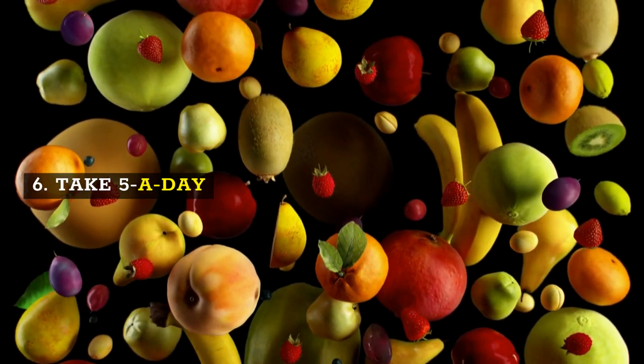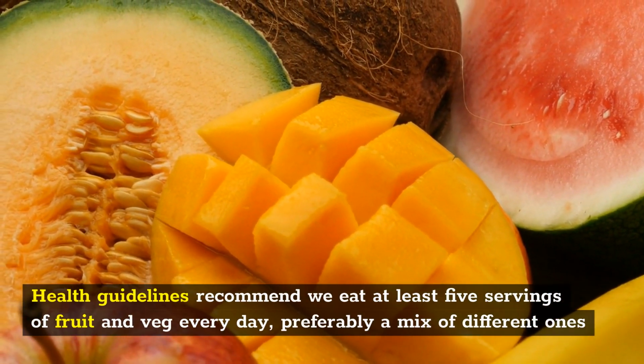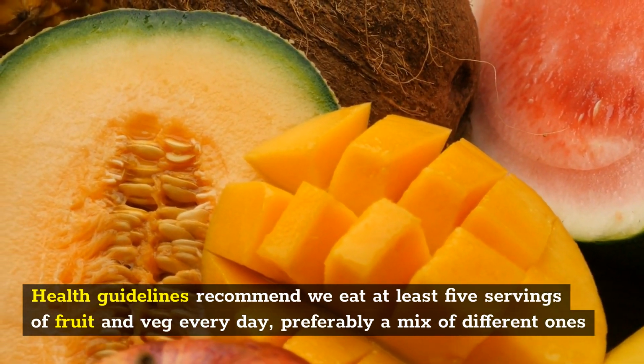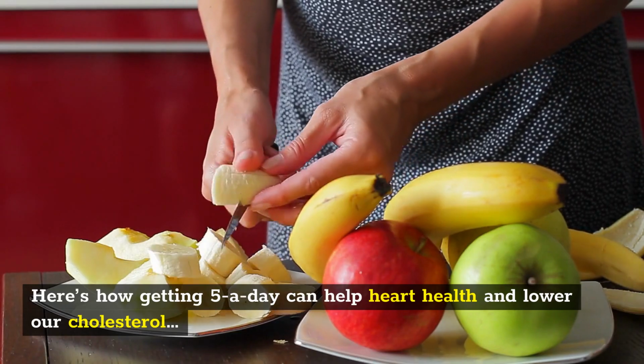6. Take 5 a day. Health guidelines recommend we eat at least 5 servings of fruit and veg every day, preferably a mix of different ones. Here's how getting 5 a day can help heart health and lower our cholesterol.